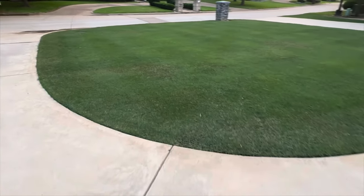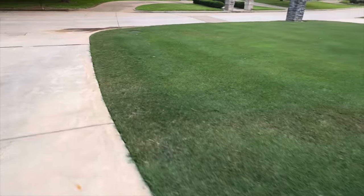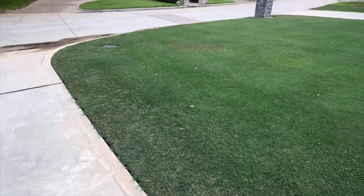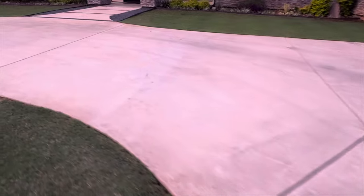I did not edge. Basically, I'm trying to prevent erosion occurring on the edges. You can see right here, edging has caused some of the ground to recede from the concrete. So I'm actually getting some gaps in the edges, and I had to fill in some dirt. There's a big spot right here that I had to fill up with dirt. So I'm trying not to edge right now. I'm just gonna leave it as is.